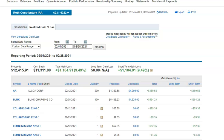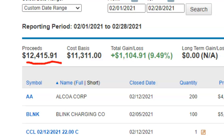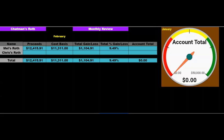And so looking at Melanie's account for February, we have a total proceeds of $12,415.91. Cost basis $11,311. We have a total gain of $1,104.91, a 9.49% return. So we'll update our sheet. So again, for Melanie's account, we have $12,415.91, cost basis $11,311, total gain $1,104.91 at 9.49%.